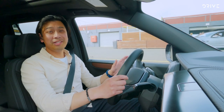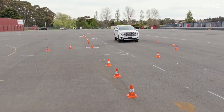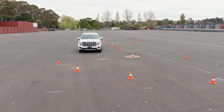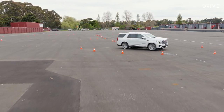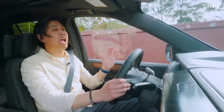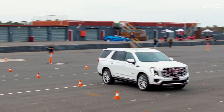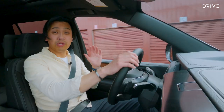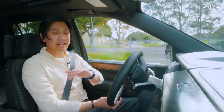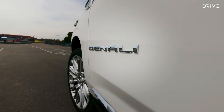One of the first things you need to know about the Yukon is that it actually shares the same underpinnings as the Chevrolet Silverado 1500. And that means this car is big. It measures 5.7 metres long. It's about 2 meters wide and 2 meters tall. This thing is an absolute behemoth. I'm going to preface all this with saying I'm driving a left-hand drive production prototype. So these cars will be converted from left to right-hand drive through GMSV and its partnership with Walkinshaw.